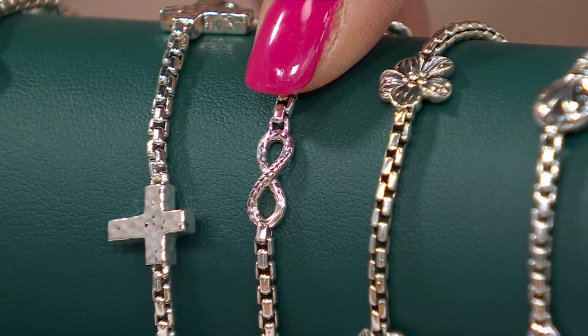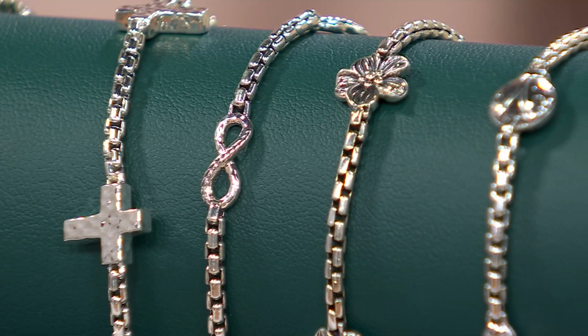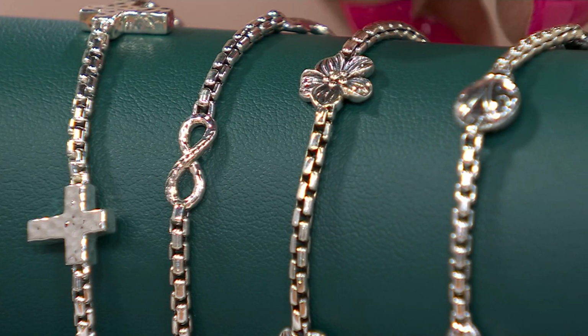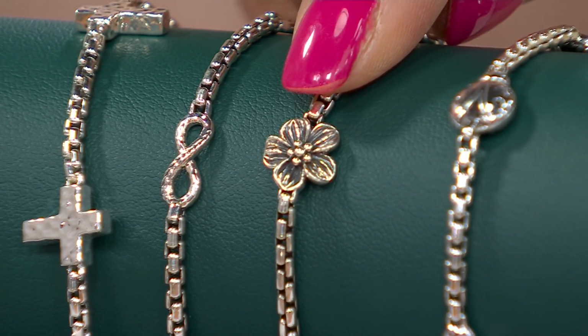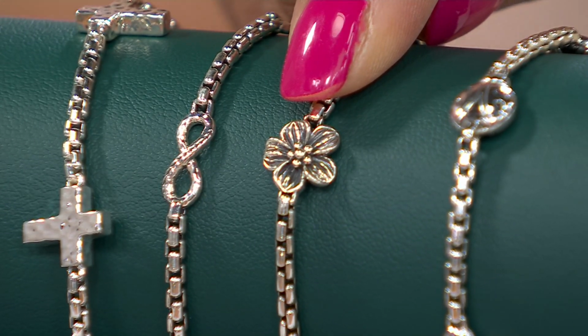I also love this as like a girl, like your BFF kind of a bracelet, right? Or your sister, like you're in it together. You've been in it together for a long time. We're not going anywhere. Then the flower, again, one that you love when it's back in stock. Look how we oxidize that. So it really brings that floral texture to life.